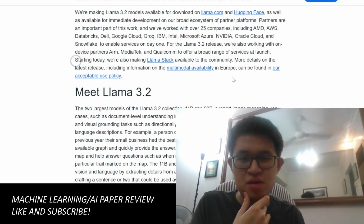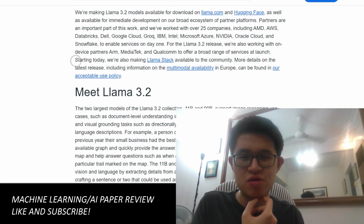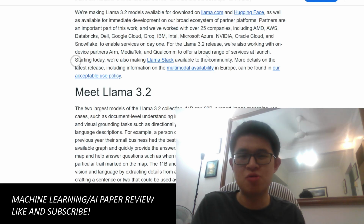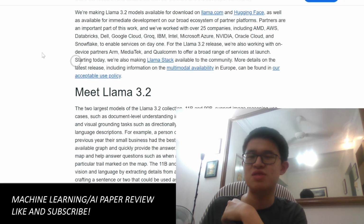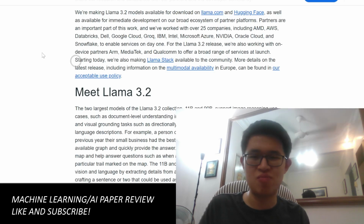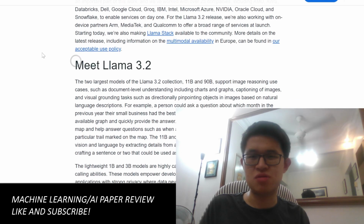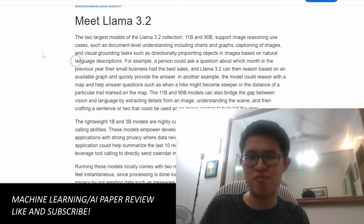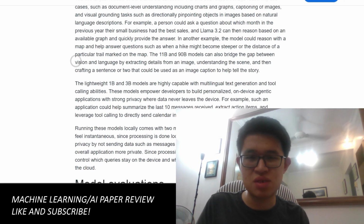So for you guys who are in Europe, unfortunately, you're not going to be able to get the model. I saw a Reddit post that apparently European users can't download the models unless you use some kind of VPN, then maybe you can. I guess that's just policies, and Meta trying not to get in trouble. But anyway, that's not really important for us right now.